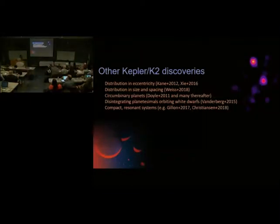We also found circumbinary planets, which was very cool. If anybody remembers Tatooine, we found Tatooine, which is very exciting. We have found disintegrating planetesimals orbiting white dwarfs. These are really interesting systems that we found.